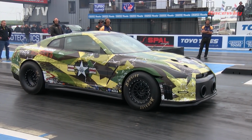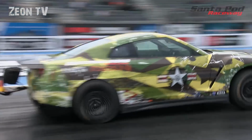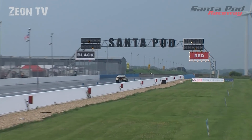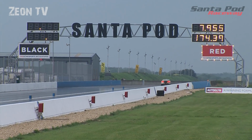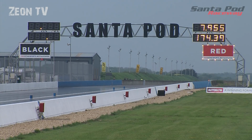So, Paul Zubek in his stunning GTR came out in the 6-cylinder class on a bye run, but unfortunately broke after this run. This was the car that turned so many heads here at Santa Pod, and it was great to see him running here at the Doorslammers. Absolutely mental car that was. Unbelievable.